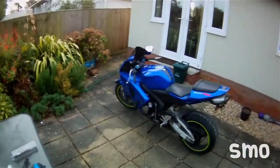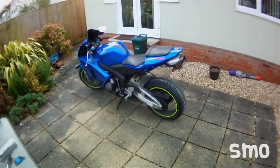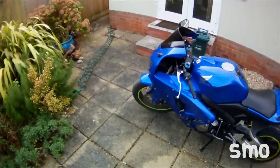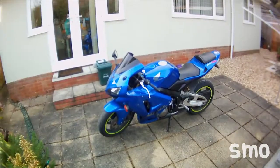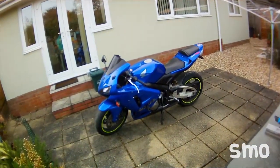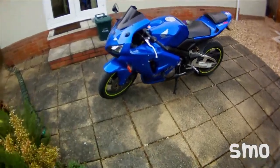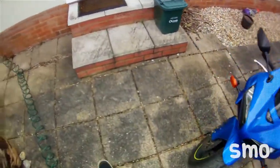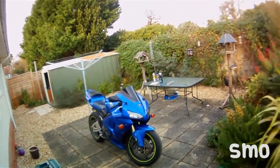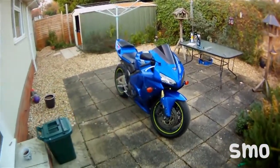This is my steed. She is a 2005 Honda CBR 600 RR. I bought her from my local dealership. But not new. Interesting story.